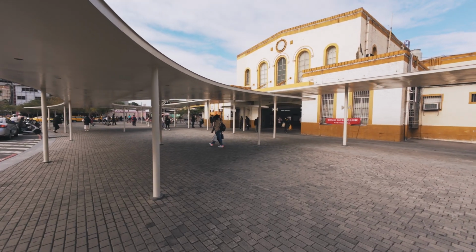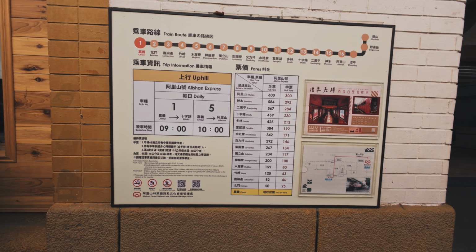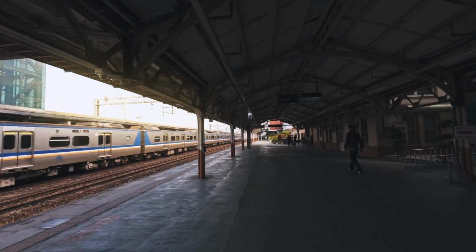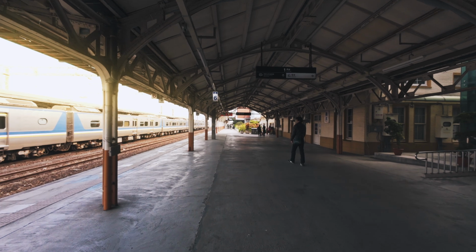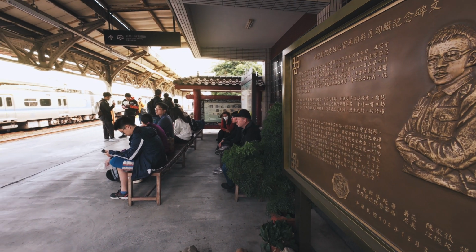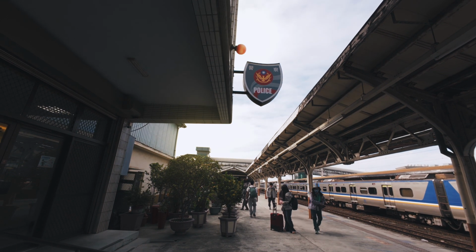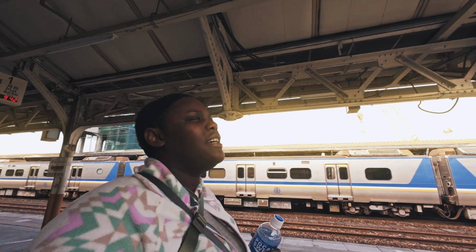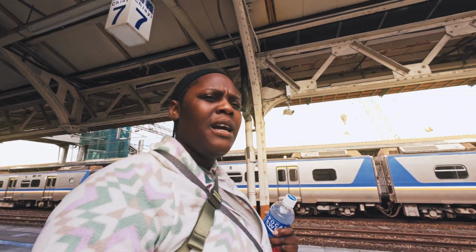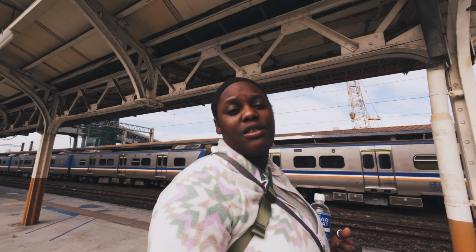So you have to go all the way down there to find the train, Alishan Express. I'm taking train 5. There's train 1 at 9 a.m., then train 5 at 10 a.m., because usually there's one train a day, but on weekends there are two trains. Today is Monday the 30th of December, so I guess because it's the holiday time, they have more trains. You have to walk past the police station and you'll get to the platform. It's very easy. It's the only station in the city center.